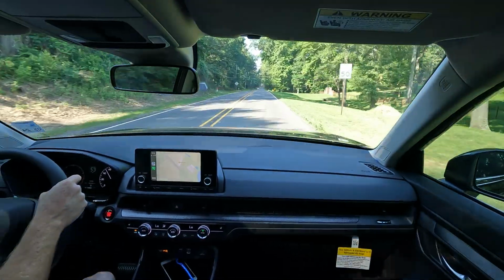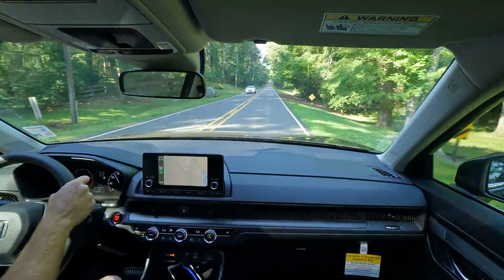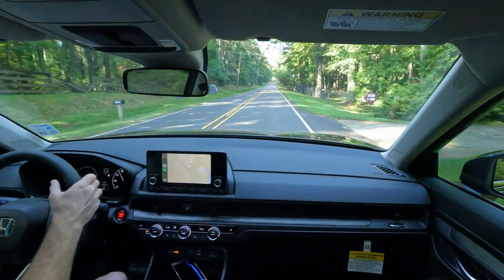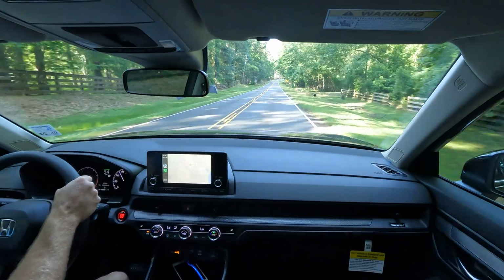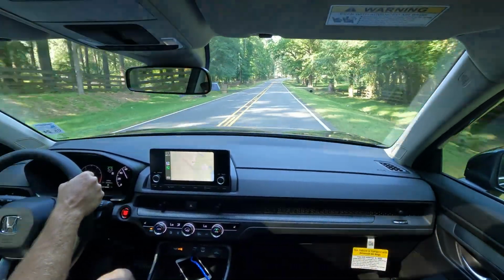very simple to use. So one thing I know I'm asked a lot is, does the CR-V EX have built-in navigation? No, it doesn't. But once you pair your phone, as you can see on the screen right here, that problem is very easily resolved. So overall, a really enjoyable vehicle to drive, pretty easy to see out of.